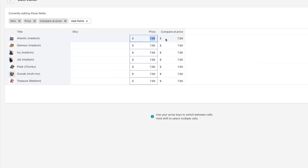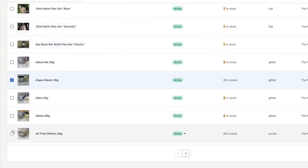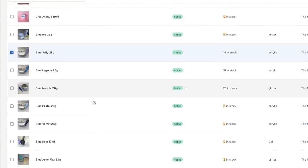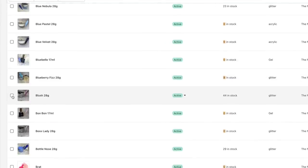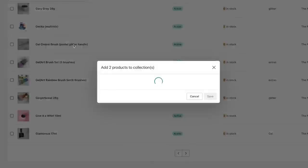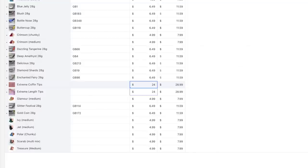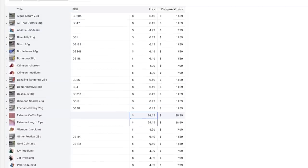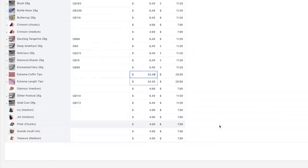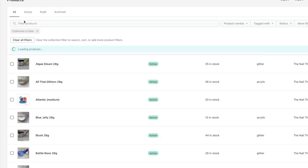Then I go in and change the prices to the lower price that I decided to do. So I went in and I decided to go and add colored acrylic and premix glitter to this, as well as I added tips. I decided not to do gel polish for this sales section. Again, after they've been removed already from the collections that they were in, that's when I go in and change the prices to the new sales prices. And you want to keep the compare at price so that it'll let everyone know what the sale price is. And then I save that.